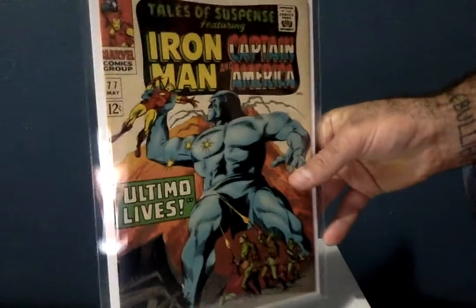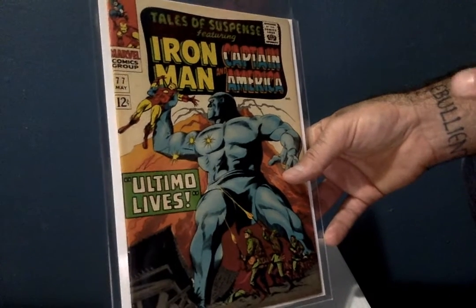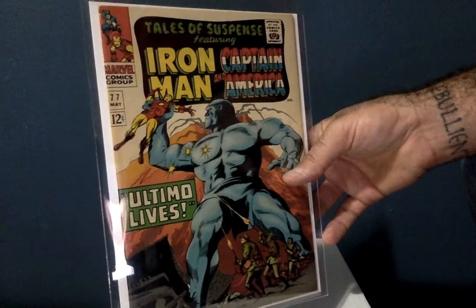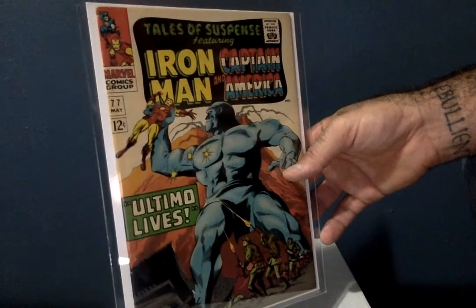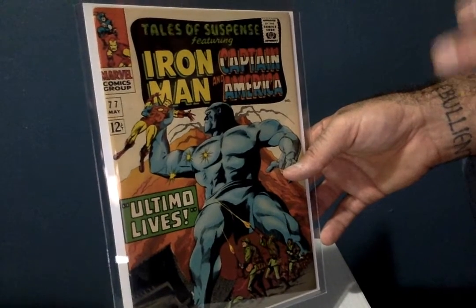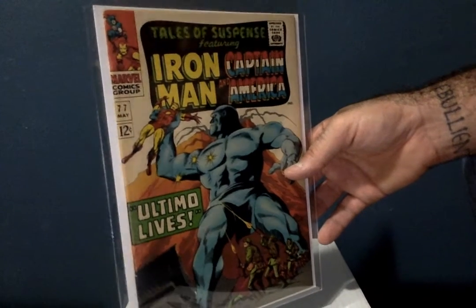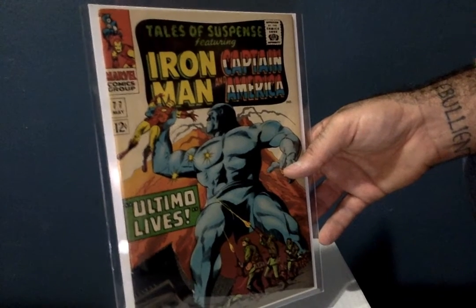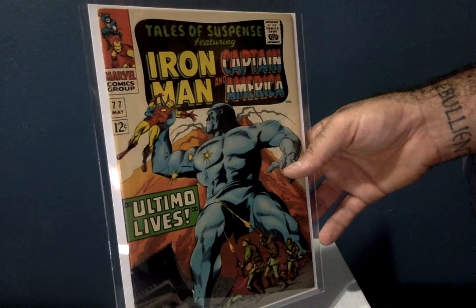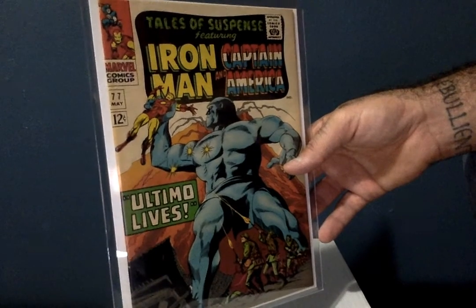Another super high grade, another John Romita Sr. Captain America interior art. Covers done by Jack Kirby. I believe this is also either an 8.5 or a 9.0. Again, this is also like something like 45 at 50% off. I think for the two books I paid like 90 together, but these are super high grade. And if you don't know, this is the first appearance of Peggy Carter, so I was happy to get this. She had a TV show recently dedicated to her, and it was good.